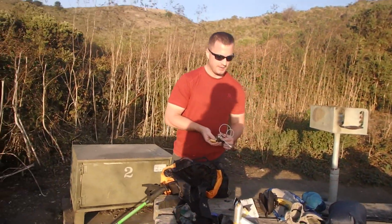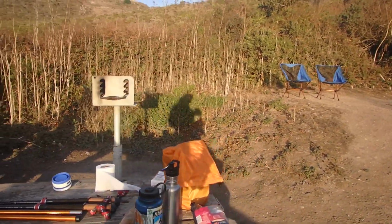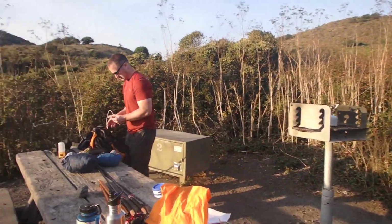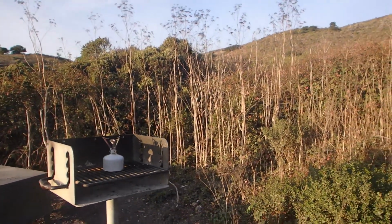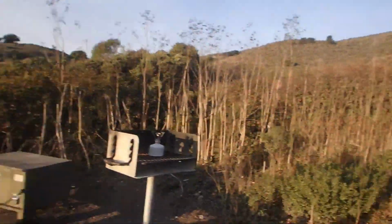This is the dining room. And invest in good stakes. Yeah, the Groundhog MSR stakes did a fantastic job. This ground is really hard, and they did great. Yeah. The kitchen, right here, this is our kitchen. An emergency room. It's the EMS over there.